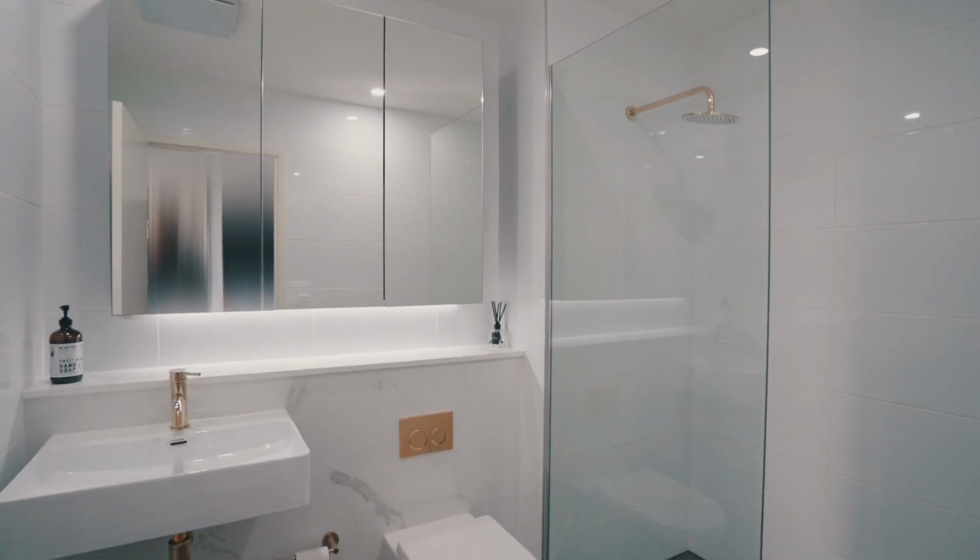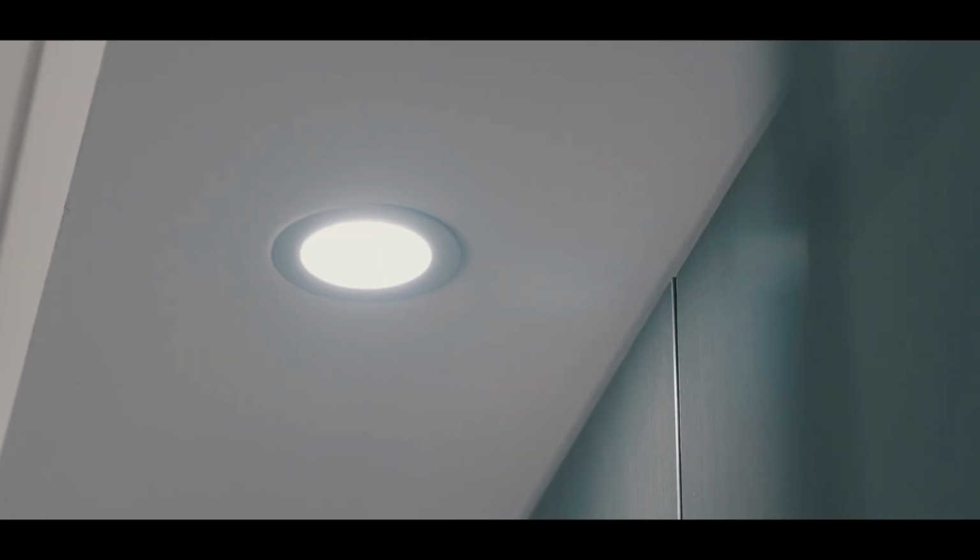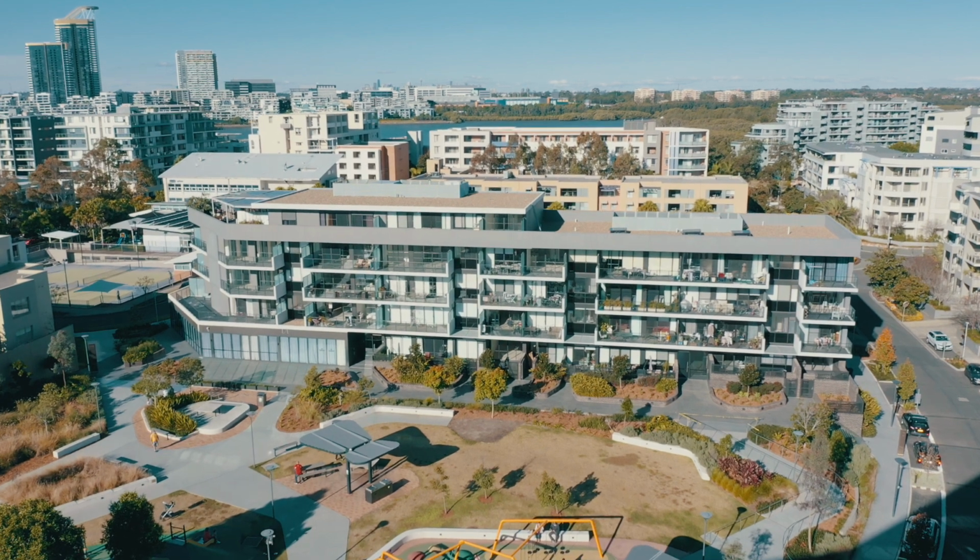Featuring the very best of home automation technology that is found throughout all properties at The One, including wall-mounted tablets, lighting control, and multimedia capabilities.